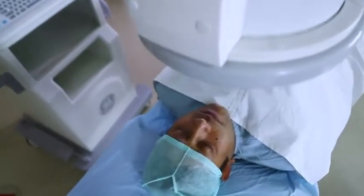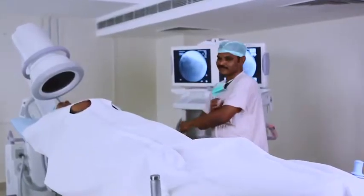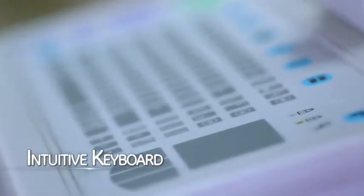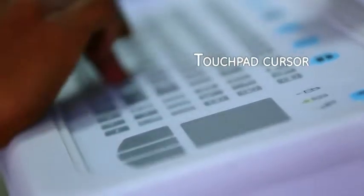Operating OEC 9900 Elite is as simple as 1, 2, 3. OEC's compelling features allow the operators to use the system with confidence. This uncomplicated, simple keyboard has fewer function buttons, which makes it easy for the user to learn and operate. A new touchpad cursor is also added for users who are PC friendly.